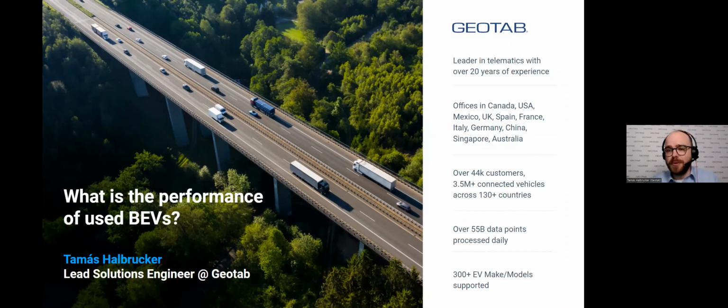It allows us to do analyses that could be used to give you good insights about different topics. Battery degradation would be one of those. Currently, we do support more than 300 EV makes and models where we are able to pick up state of charge, driving energy, charge energy of these vehicles, and then we use this data to do the battery analysis that I will talk about today.